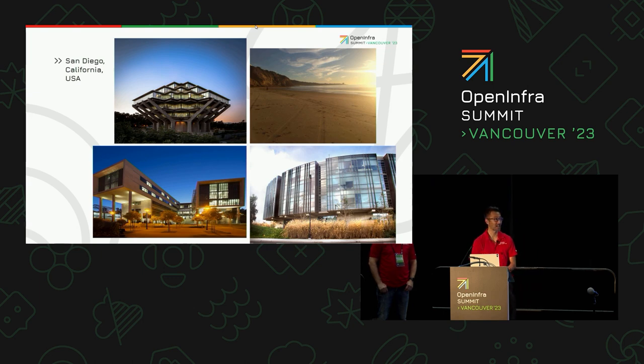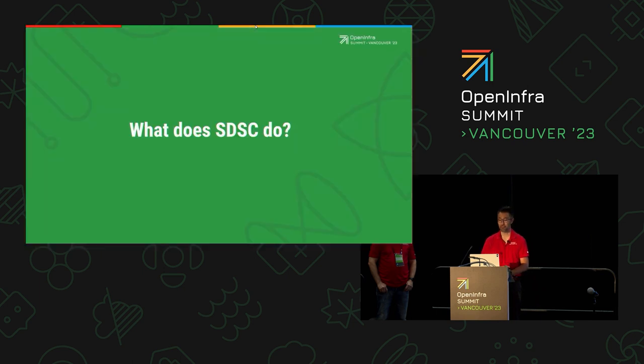So, those of you who guessed bottom left were correct. We are the blocky looking one. So yeah, congratulations if you guessed it right. So now that you know where we are from, on to the next question.